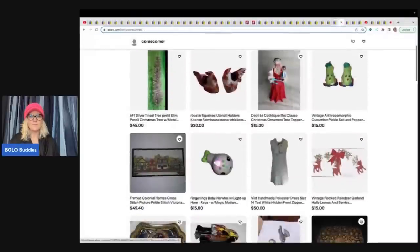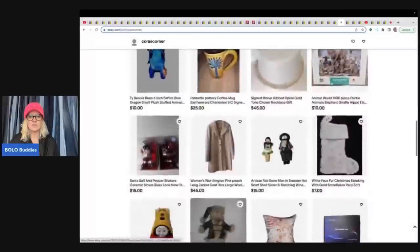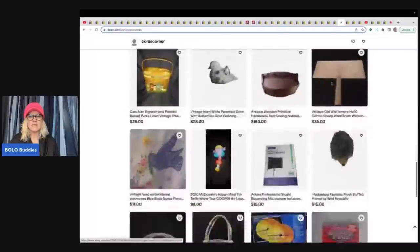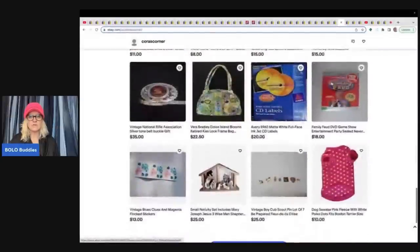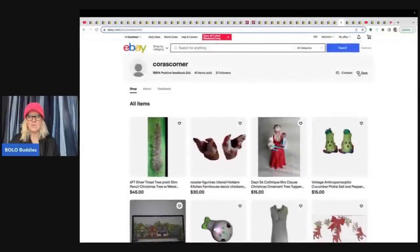Cora's Corner. And here are the items that she has listed. And I will link her down below as well. She has a newer eBay store, so go show her some love and give her a follow by clicking on that heart right there.